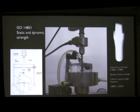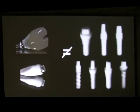And when the machine is producing forces between 1800 and 2200 all the time, the implant is capable of withstanding this amount of forces, not just sometimes stronger or sometimes weaker. The machine is producing this amount of strength, and after 2 million impacts, the implants are still completely strong with the same strength.